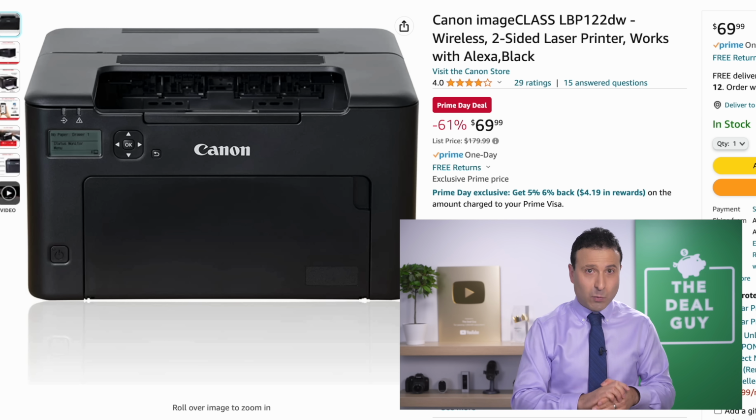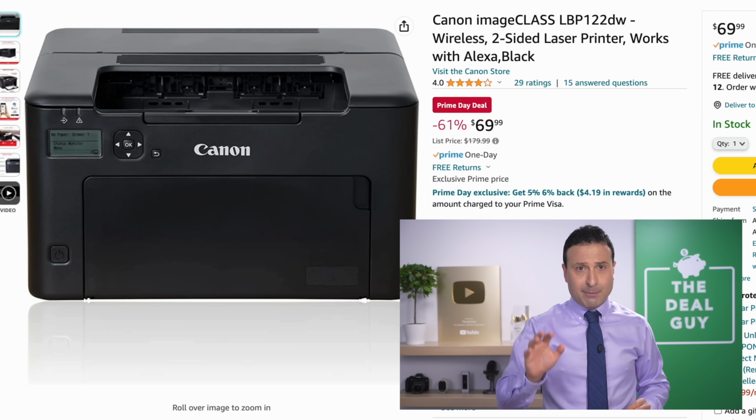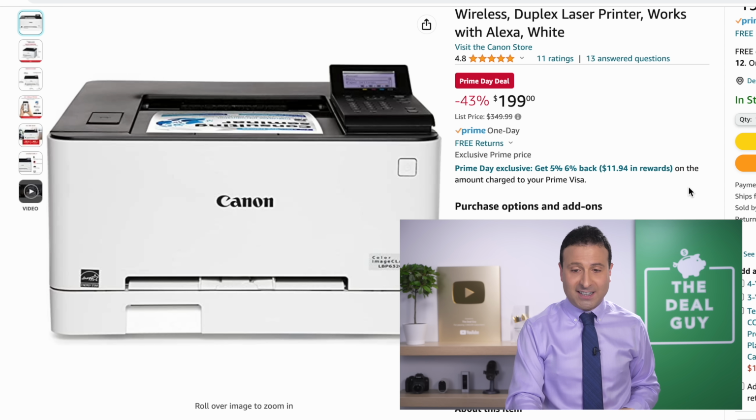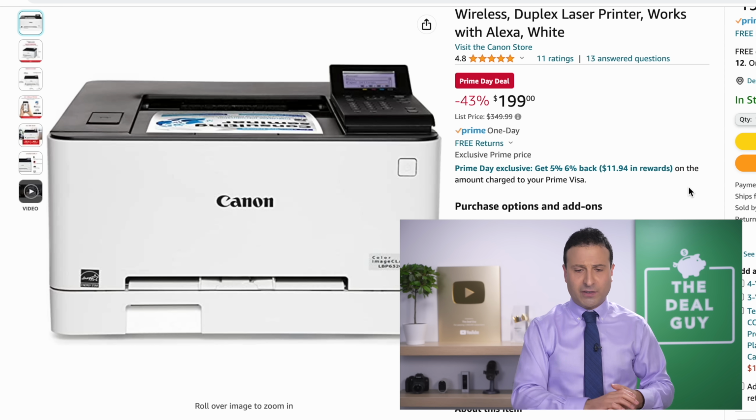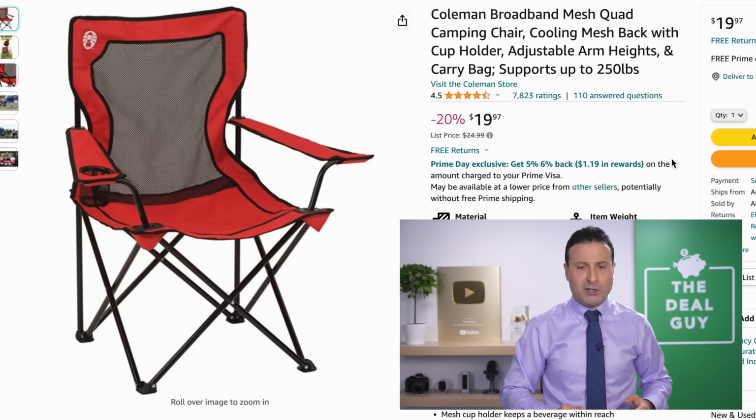If you just want a black and white laser, I love laser printers just for the speed. This black and white one, enabled with the Amazon Alexa voice service from Canon, is $70. We have a Brother printer that's equivalent. If you want the color version, it's still 43% off and $199. Got a lot of requests for printer deals.